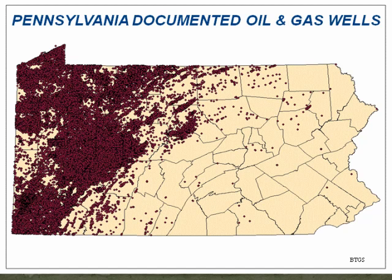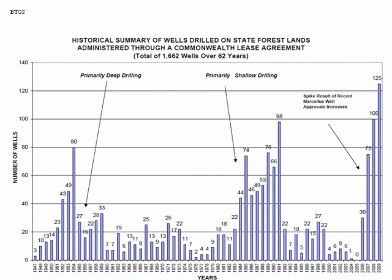So if we go on to the next slide, there's a picture of when they were drilled, and you'll see that in the 1950s there was a lot of deep drilling down to the Oriskany, and then you come up into the 80s, and there's a lot of shallow drilling when the price of energy became higher, and people started re-drilling shallow plays. And then you get into the late 2000s, and there's a sudden spike, and that's the Marcellus impact.